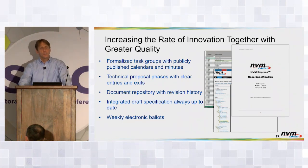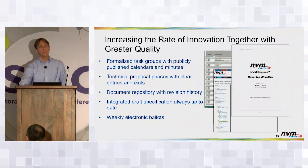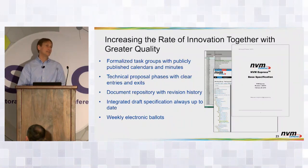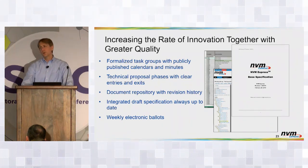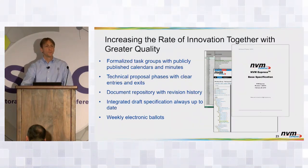We've instituted a policy of creating an integrated draft specification prior to releasing any TP. What we found in NVMe 1.3 is we had about 20 technical proposals. They all looked great on their own. We then wanted to release the spec. We tried to integrate them, and we found out that some codes were reused and some text didn't quite agree. So now before a technical proposal is ratified, we integrate it into the running draft spec, and we handle any of those issues prior to ratification of the technical proposal.